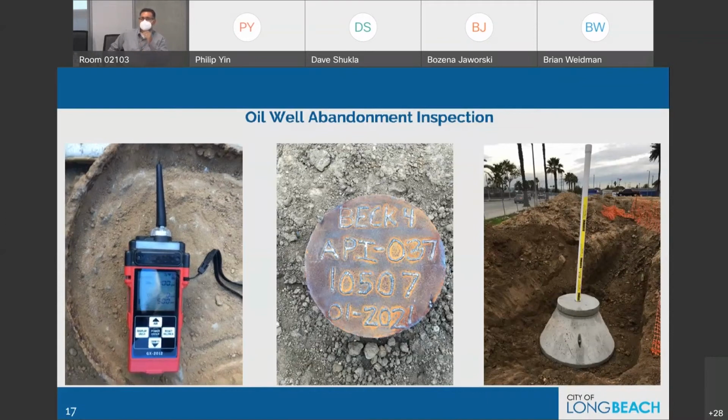I guess the beat was not too strong today, but it was before. So we are seeing that there's a reading of 100 ppm, parts per million. That reading gets recorded, and the highest reading will determine what type of mitigation system will have to be designed for this parcel.